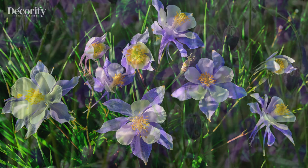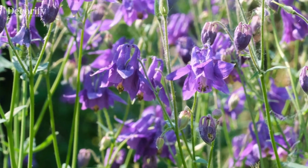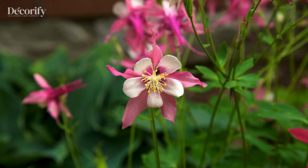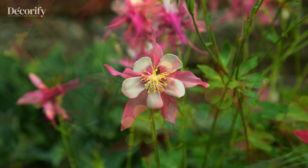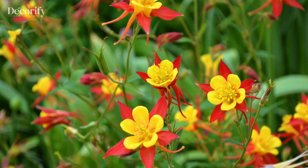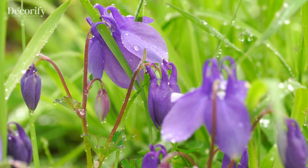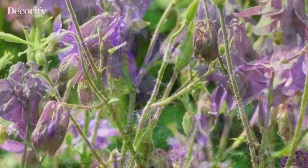This plant thrives in dappled shade, especially under trees that haven't leafed out yet in spring. You'll find a rainbow of colors, from soft blues and purples to bright reds and yellows. Despite their dainty appearance, they handle winter like pros. Perfect for zones 3 to 8, and excellent for naturalizing in cottage or woodland gardens.